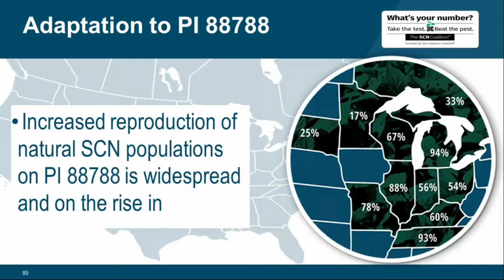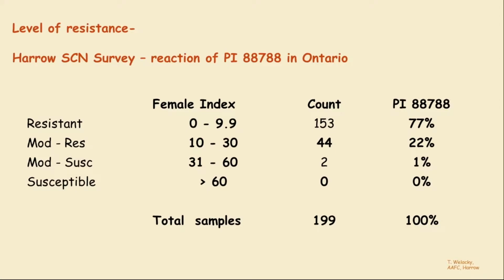And so you can see Ontario is relatively low at 33%, but still a concern there. Other areas that have had a long history of cyst nematode, the Missouris, the Illinois, Indiana's, Ohio's, Tennessee's, you can see those numbers are very high in here. So a lot of these fields have populations that can reproduce on that 88788. And of course, this adaptation is a great concern to us all.